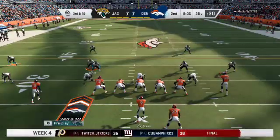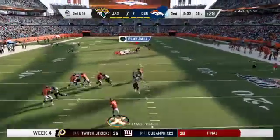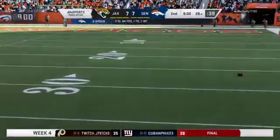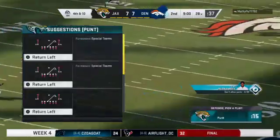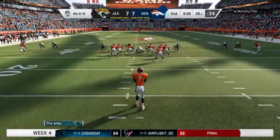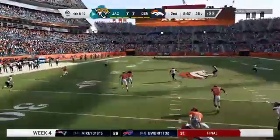This is 3rd and 10. Working from the gun. It's Breeze. And that will be incomplete. Well, they weren't scared to let it fly, but it falls to the ground and brings up 4th down. Not only was the call spot on, how about the execution of that defense right there? The zone was absolutely locked up tight.